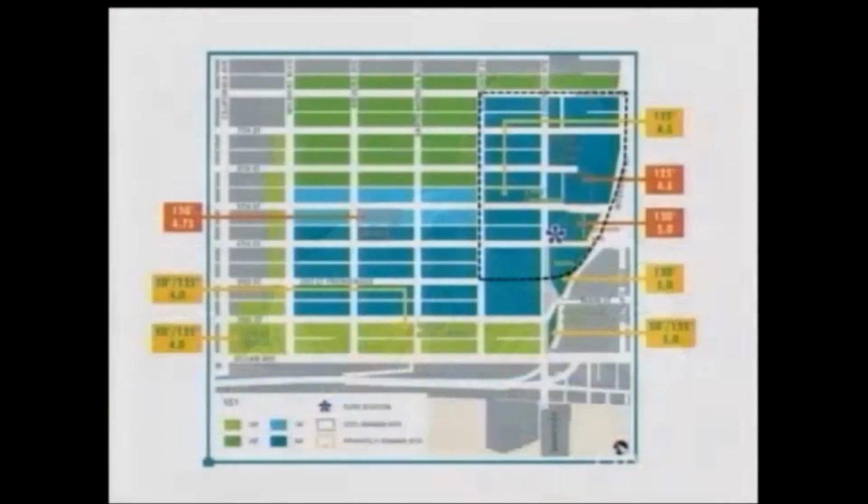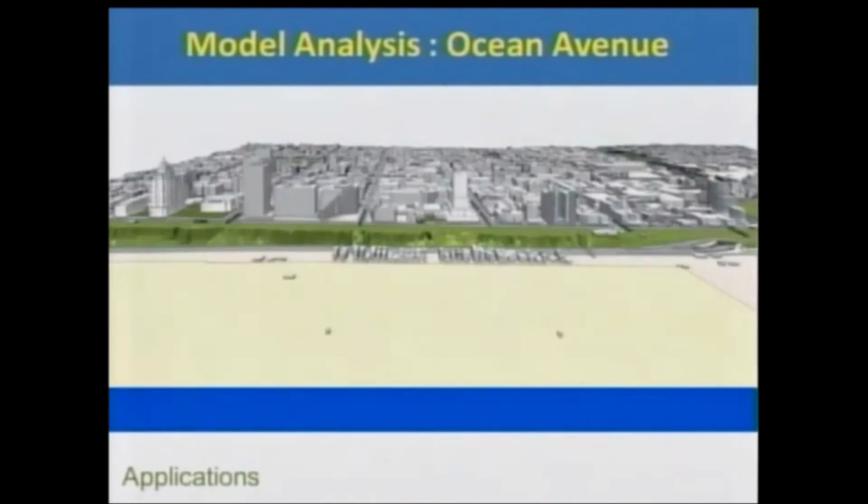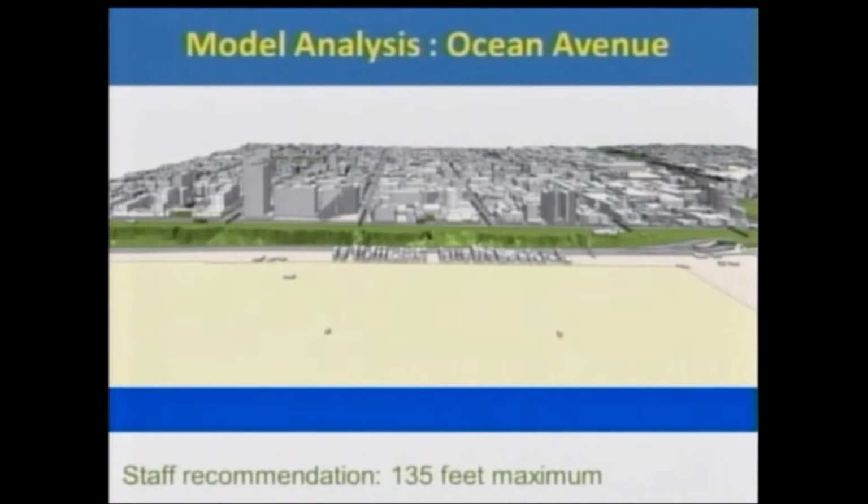In your presentation, you were showing us your 3D rendering. Which one? What did you have up? Which one did you want to look at? This one? Well, you can pick whichever one you want.